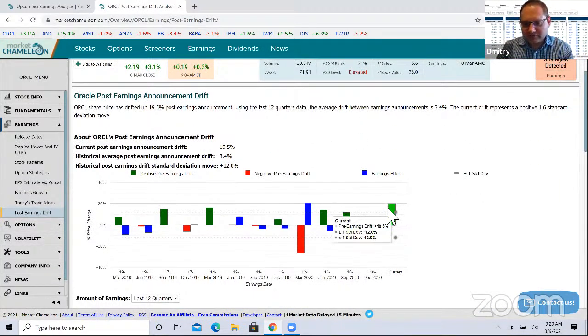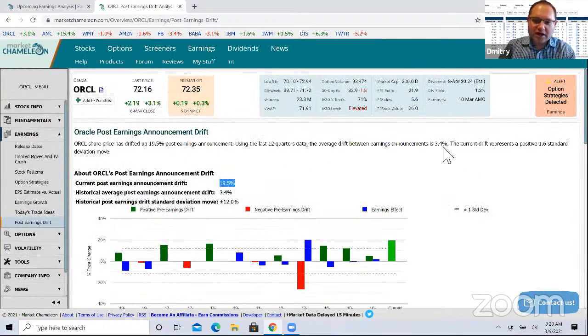And we see here, I'm hovering over this. This is the most current post-earnings drift. We're up 19.5% since the day after we reported earnings, right? And how does that compare to historical drifts? Historically, on average, it gained 3.4% over the last 12 quarters, and a one standard deviation move was up or down 12%. So we're above that one standard deviation, at 19.5%. So it's a little bit of optimism starting to get built up coming into next earnings.